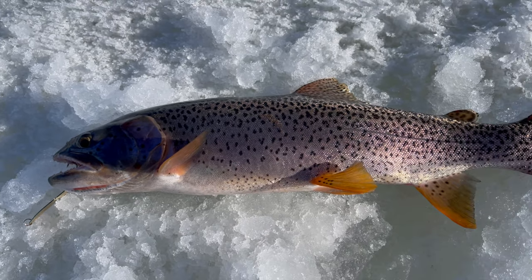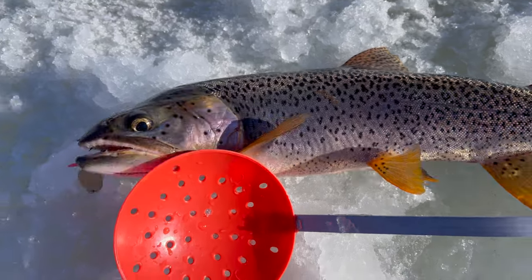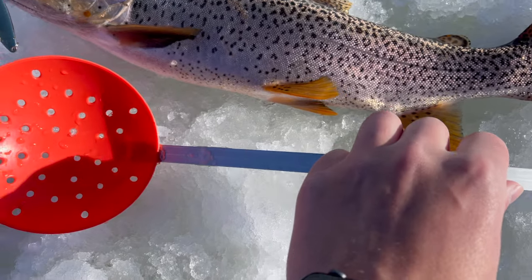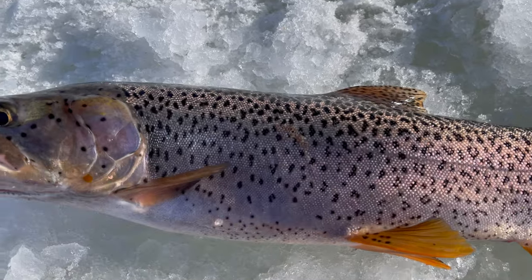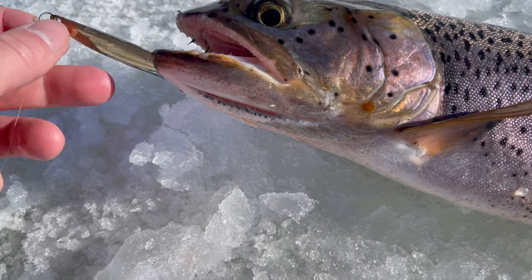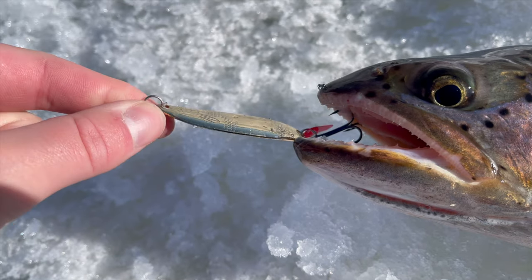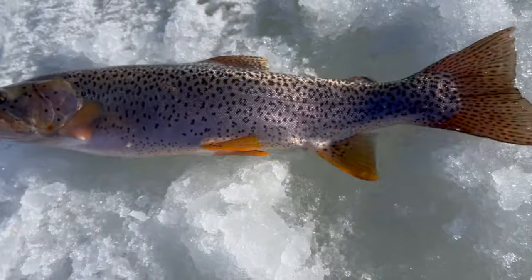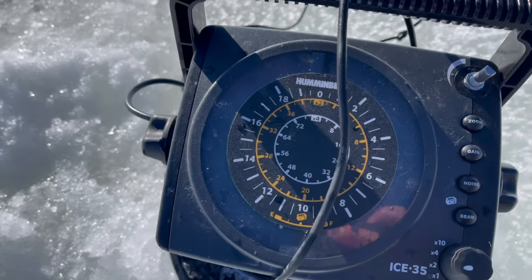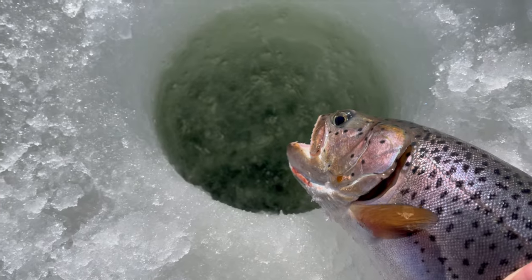First cutty of the day on. Beautiful. Pretty chunky guy. A 12 inch stick here. So this guy's probably 14, 15. Good healthy size boy. Just jigging with this little spoon. Pretty good bait. Hit it good. It's about 20 feet of water.